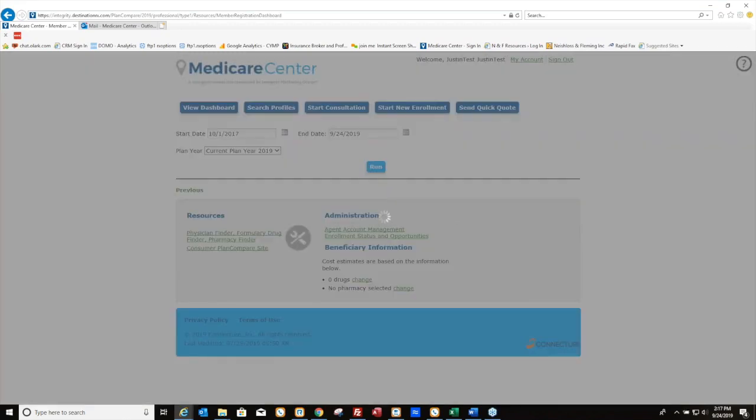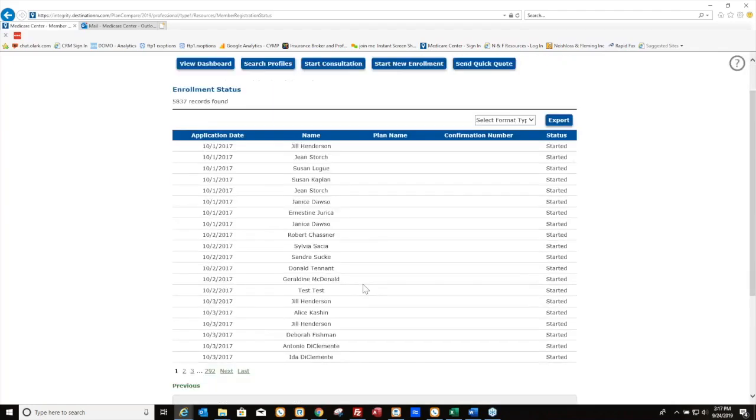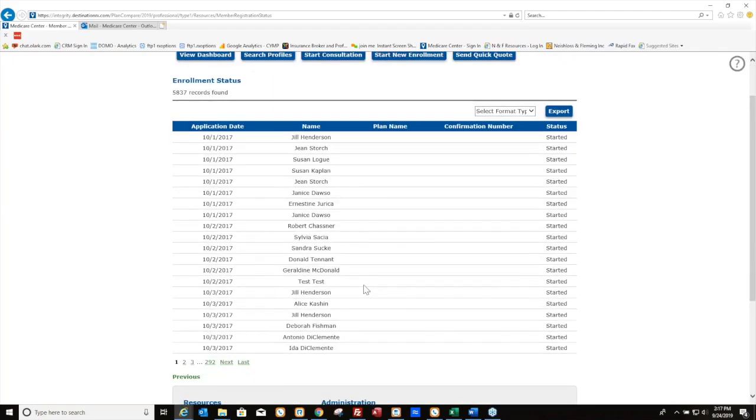You can run a, again, custom date report here. It'll show you your enrollments versus profiles started, and the most unique thing here to pay attention to is the View Started Profiles. So once you click View Started Profiles, this is going to provide you with essentially your full book of business that you have in the tool. So it'll give you the application date, the plan name and confirmation number. The status would either show started or enrolled.